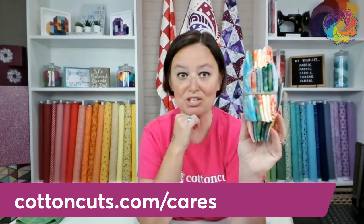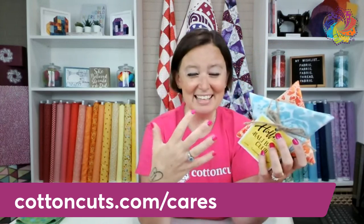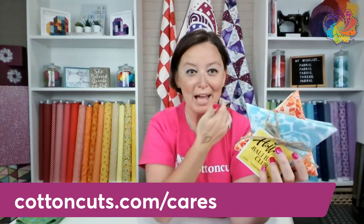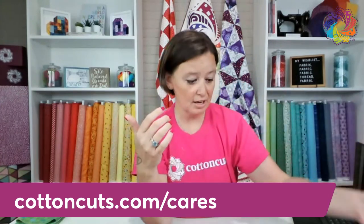This is our Java membership. You get 12 coordinated batiks. June is a lot of fun. I feel like, and I think I said this last week, I would make a pool bag to go to the pool with the kids. This feels like something I want to have next to my pool chair.